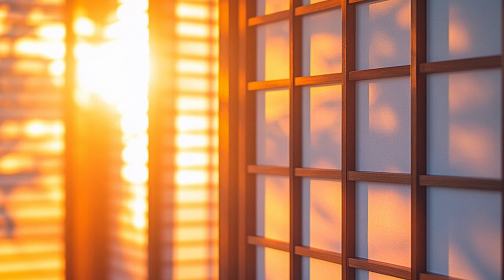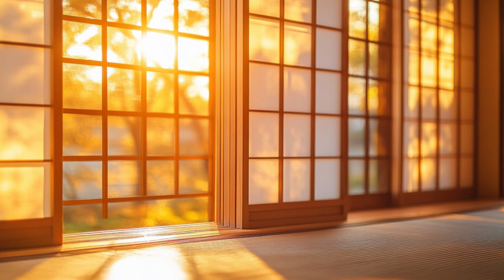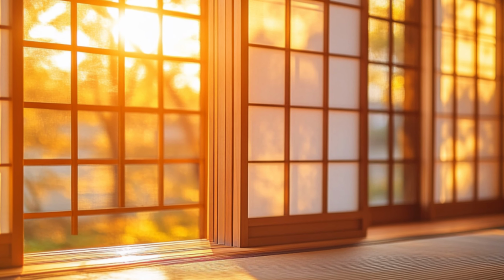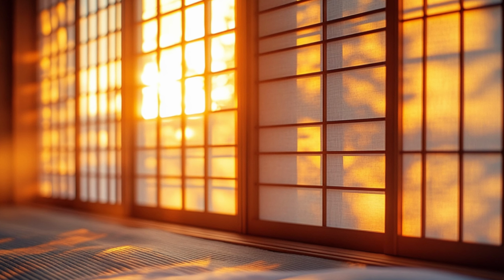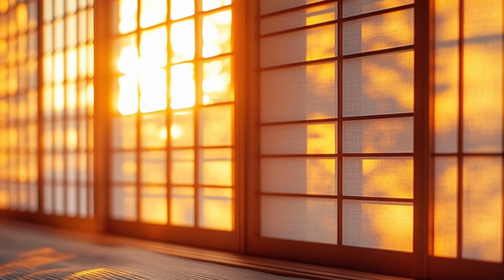Many apartments also use traditional shoji screens as window coverings. These delicate, translucent panels soften and diffuse sunlight, creating a calm, even glow throughout the room. This subtle lighting effect is not only beautiful, but also prevents direct sunlight from overwhelming the space, making it comfortable and visually appealing. Ventilation is also essential, especially in Japan's varied climate.